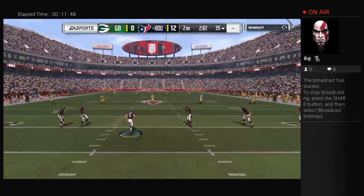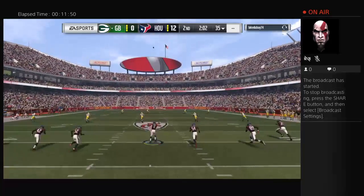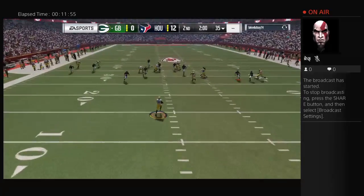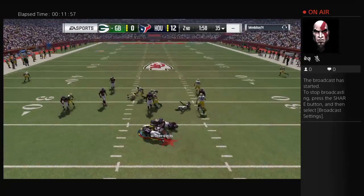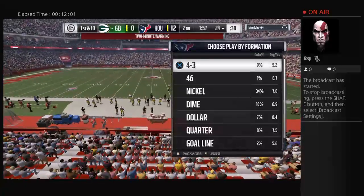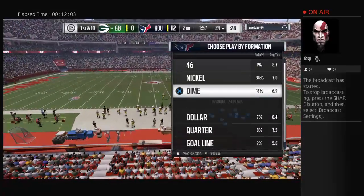Coons on now to kick this one away following the score. This is taken at his 4. A minute 57 to go in this first half. We're back to Arrowhead after this.